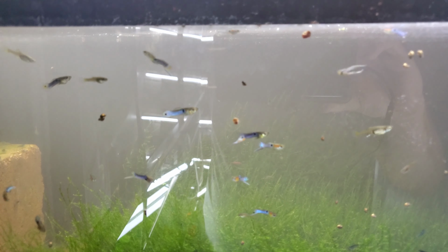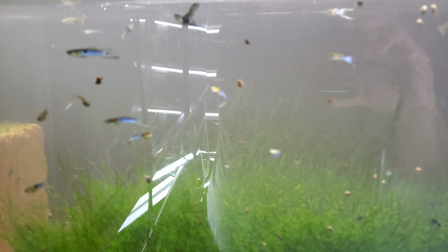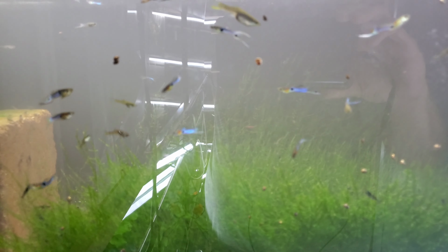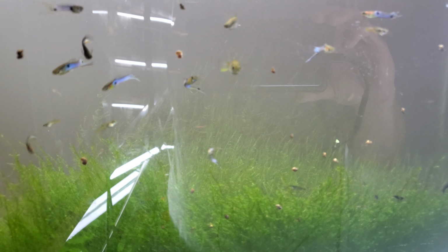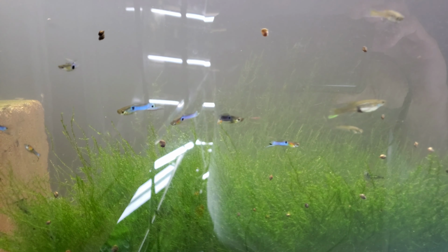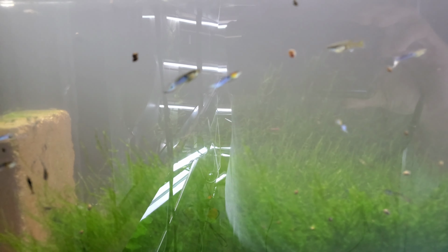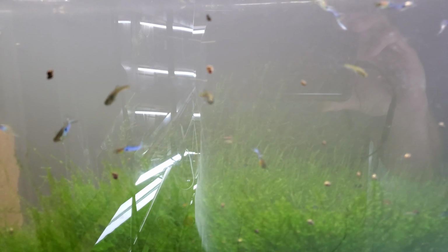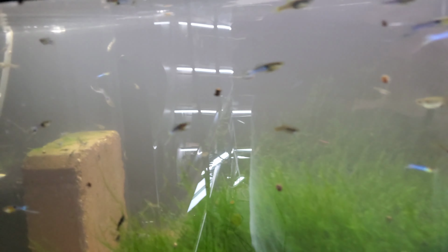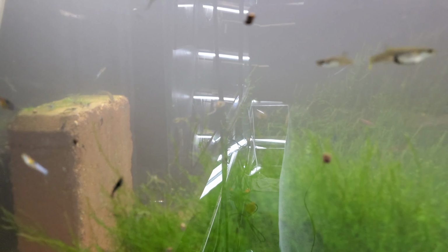Okay, so here we are at the Japan blue tank. And what I'm going to do here is select the best. I just go by what I like. I don't really even know, or honestly particularly care to know what by the book is an awesome Japan blue. I do guppies because I like them. And that's how it is. That's just the way it is.